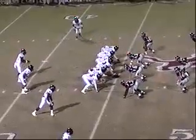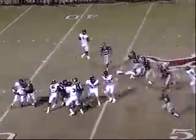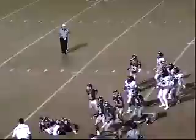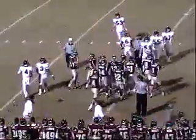Parks looking to the sideline for the play. Godwin in motion from left to right, going to turn, hand the ball to Godwin. Central Carroll had that one really snuffed out. Yeah, had it pegged. Yeah, they did. That play's going to lose about 2 yards.